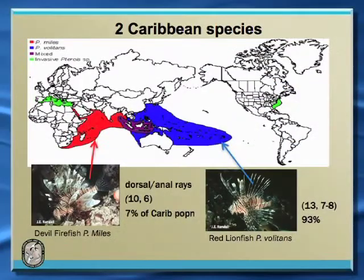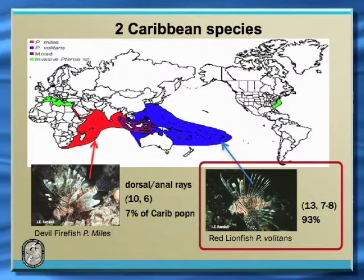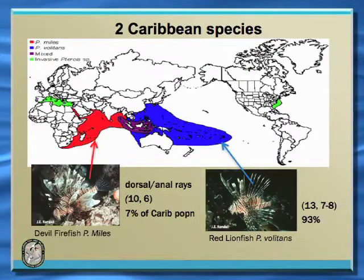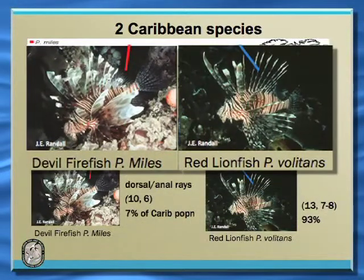And within the Caribbean, it's 2 of the 16 species that occur here. And here's where they occur in their native habitats in the Indo-Pacific. So it's the devil firefish and the red lionfish. And genetic studies have shown that the red lionfish makes up about 93% of the Caribbean population, whereas only 7% is made up of the devil firefish. And they are slightly different in their meristics. In other words, the dorsal and anal rays, you can tell them apart that way.